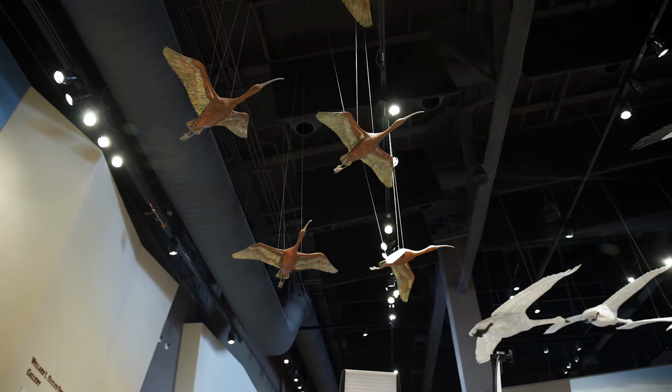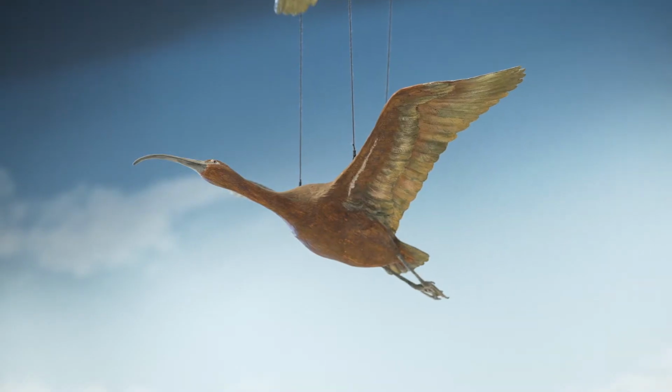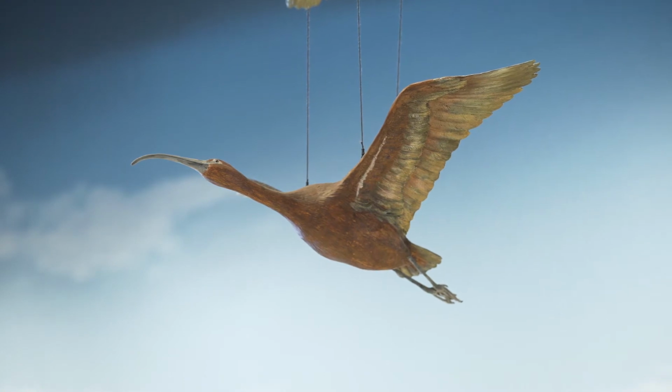What birds have you noticed outside? Let's learn about a few of my favorite birds that visit the Great Salt Lake. First up, the white-faced ibis. These birds have beautiful iridescent feathers, a long curved beak, and during the springtime, a white outline on their face.